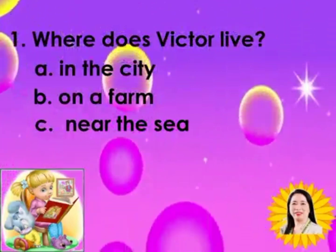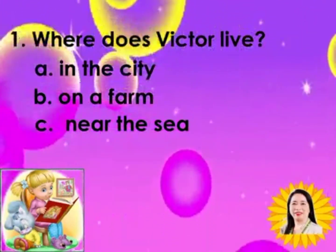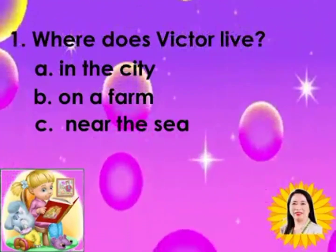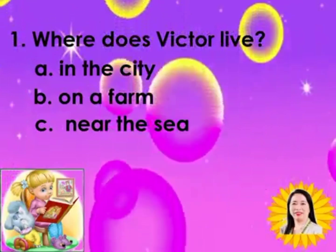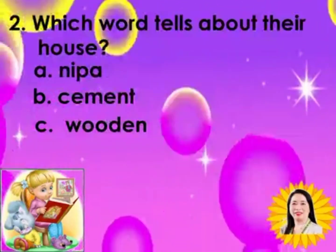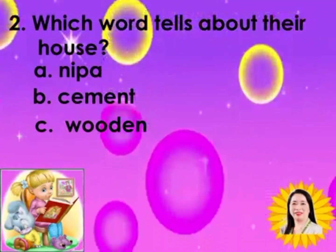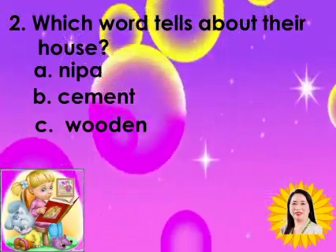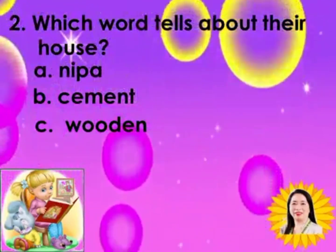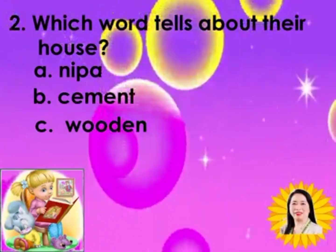1. Where does Victor live? A. In the city. B. On a farm. C. Near the sea. 2. Which word tells about their house? A. Nipa. B. Cement. C. Wooden.